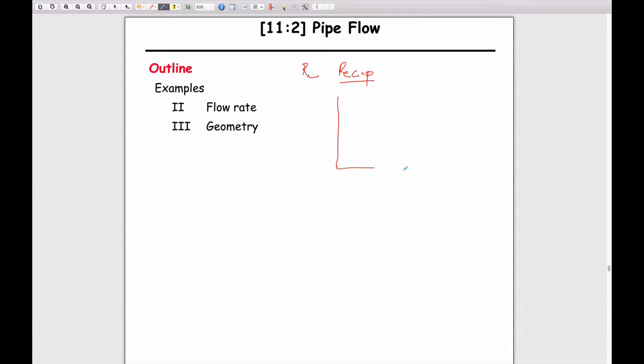So we had a Moody chart that you will recall, and it's divided into 3 regions. And the significant lines that we have on there are something like this, and some lines like this. And these are epsilon over diameter, large. Apologize for this. Epsilon over diameter, small.